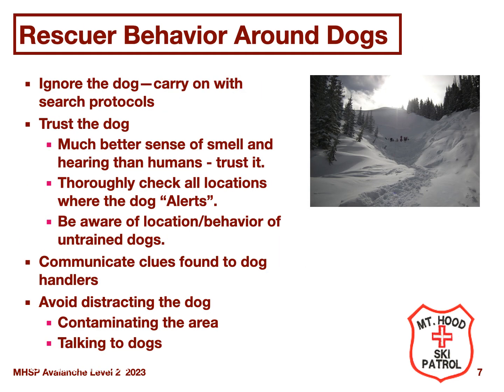Rescuers can make the dog's job more difficult by contaminating the search area or trying to communicate with the dog. Leave the dog alone. Rescuers should ignore the dog and continue with their assigned tasks. Once the dog alerts, trust the dog. The dog is much more accurate and efficient than a probe line. Note if there are other dogs in the area, they can distract the search dog. Other untrained dogs should be isolated and removed from the search area.